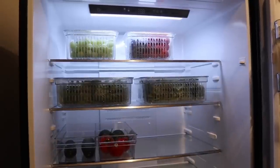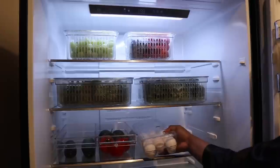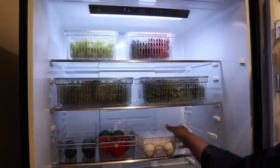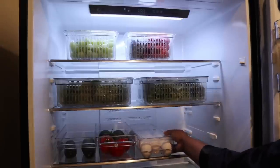And then lastly, guys, what we have is my eggs. And then I'm just going to go ahead and place my eggs right here. Okay. So we got the eggs right there.